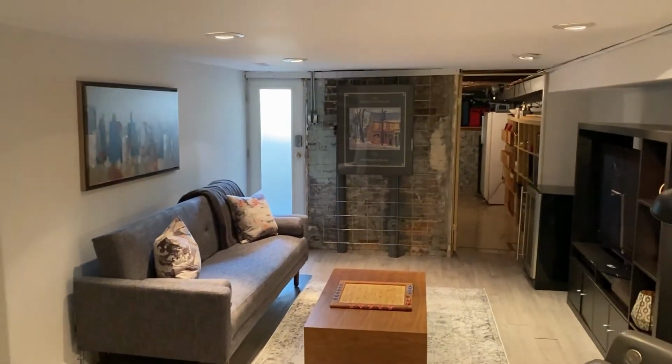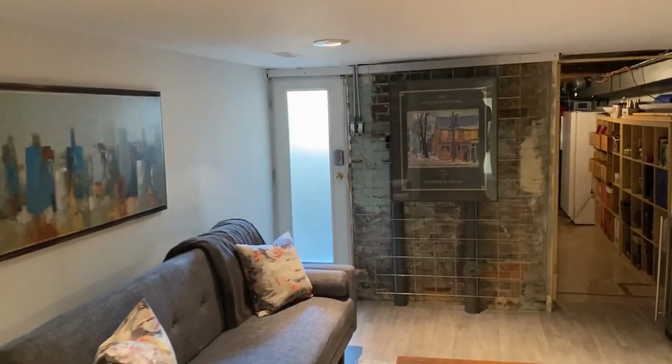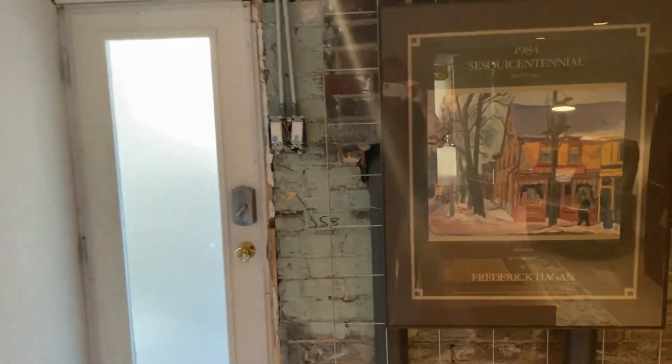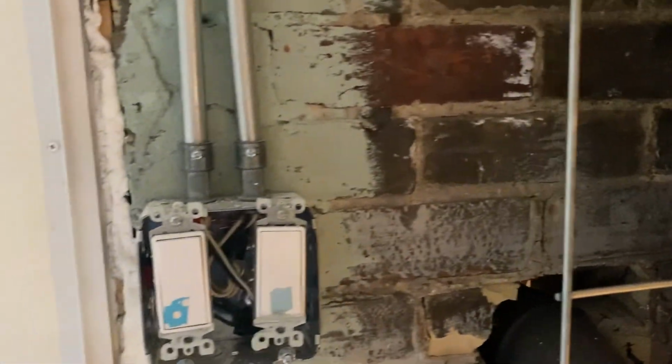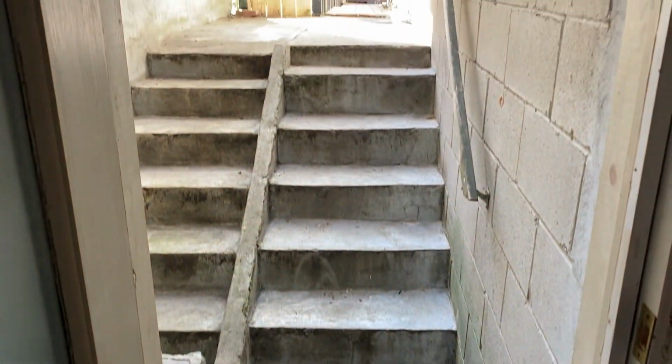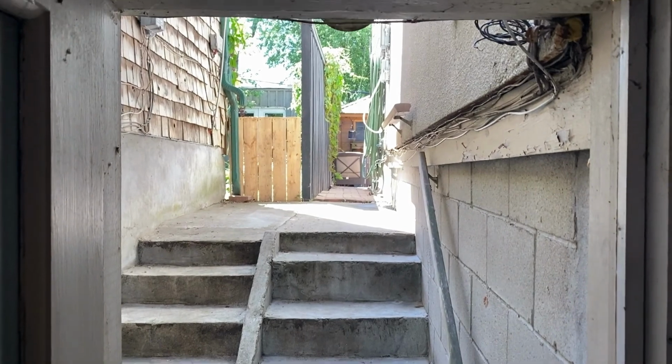Now, as I said, there is this wonderful option here of having a walkout. And the walkout is great because it not only allows you to have an entrance, but allows you to take things in and out of the basement to the backyard.